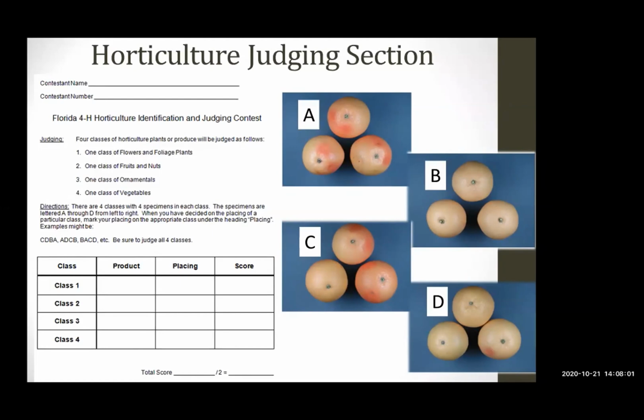So if we approach this one, right, we know this is our class 2, right? It's either a fruit or a nut. And what do we have? Well, we identify it as grapefruit. So we'll place that in our product section. Okay, then we start looking at these. We can see that some of them are past their maturity stage, right? They're over mature. All right, those are the ones with the darker coloration on them. So we want to grade them based on that as well, and any other injuries we might notice. Now we find that B is the highest quality. So what do we do? We put that in our placement in the first position, B.